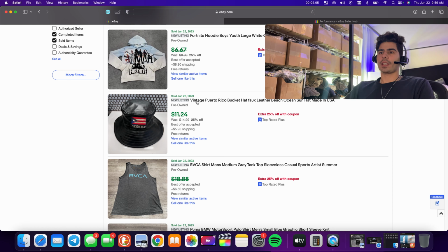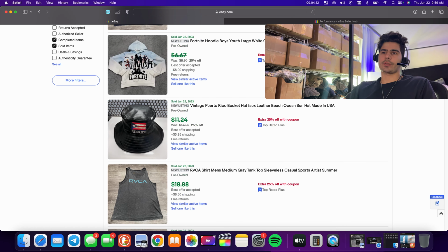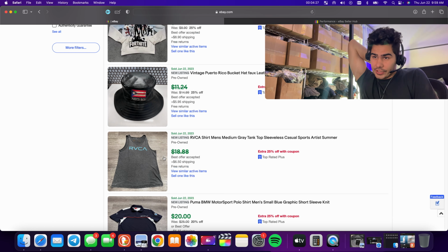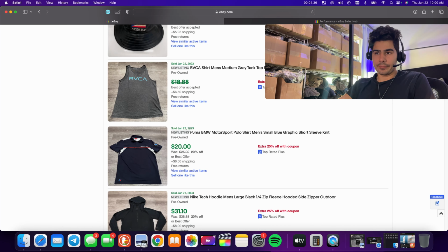This vintage Puerto Rico bucket hat, it's like faux leather, made in the USA. Sold for, I believe they just got it for 25% off. This RVCA shirt, in the video I was like, there's a hole in it, it's probably going to sell for $5, and someone sent me an offer for $5. So I just accepted it, because it doesn't weigh anything, and it had a defect. And I know that if I don't sell it soon, it's probably never going to sell.